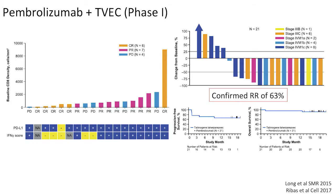More importantly, patients who you might not predict based on either PD-L1 status or interferon score were CR. So there are a lot of CRs, and the y-axis is CD8 density. So a lot of complete responders didn't have a ton of CD8 positive T cells in the tumor at baseline. A lot of responders in general, but these are CRs, there's a CR over here, of course. And so the idea is that maybe some of these patients who you wouldn't predict benefit from a PD-1 inhibitor are benefiting when you give this in combination with an oncolytic virus.